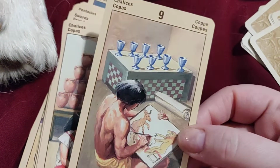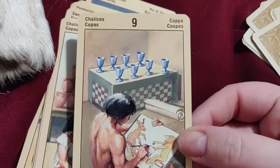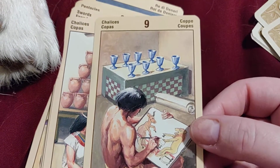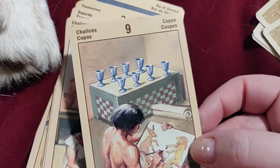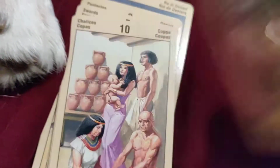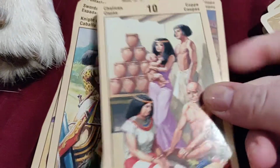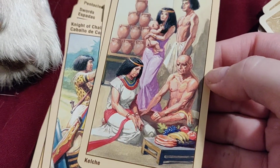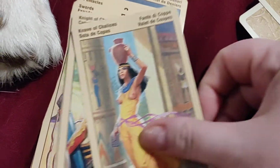Oh, by the way, I don't know if you know, guys, but the 9 of Cups or Chalices is always the wish card. If this comes out, it's a wish. It's basically telling you you can do whatever you wish for. And this is a very prosperous card.